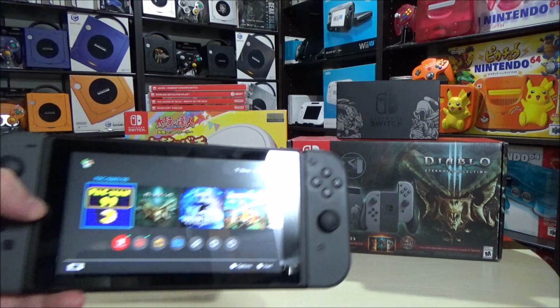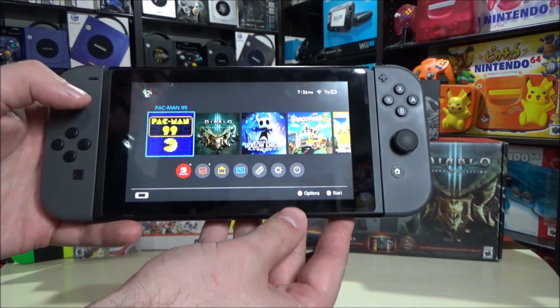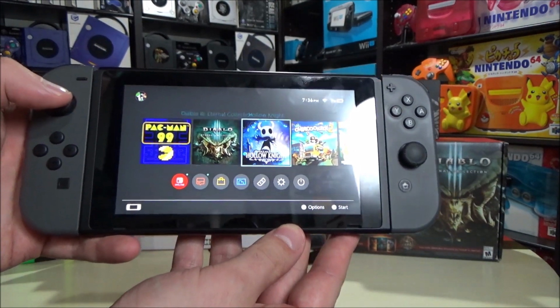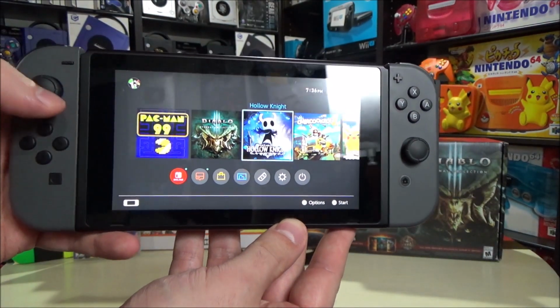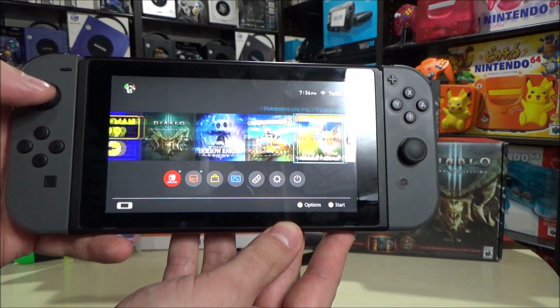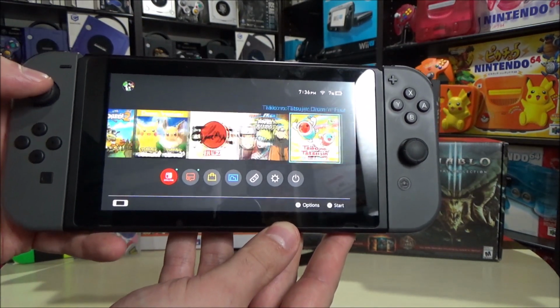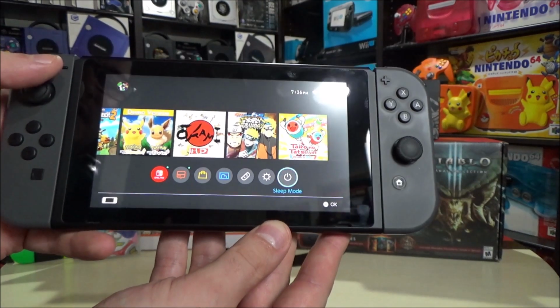Let's take a look at the games that came with it, which I was really surprised by. I downloaded Pac-Man 99. Let me know what your experience has been with that. Diablo, of course. Hollow Knight, which I've been really excited to play for a long time. Overcooked 2. It has Okami on here. It also has Naruto and the drum game that I mentioned, but that's not all.